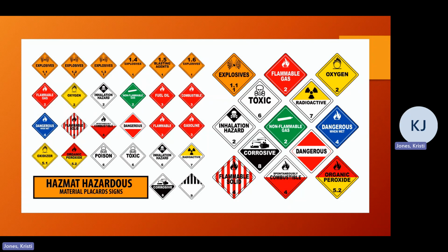Orange, explosive materials such as dynamite, fireworks, or ammunition. Red, flammable goods such as gasoline, isopropyl alcohol, paint, or acetone. Green, non-flammable substances such as compressed or liquefied gases. Yellow, oxidizers such as ammonium nitrate, potassium nitrate, halogens, or nitric acid. White is poisonous and biohazardous substances such as dyes, acids, aerosols, or medical wastes.